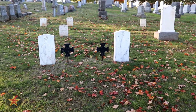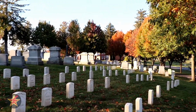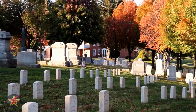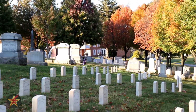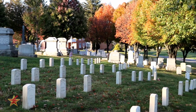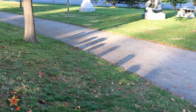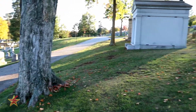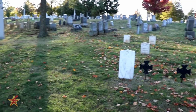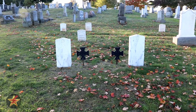So, if you wish to locate them, towards the front of the cemetery, by the brick building that you come in, there is a path just past the monument to women serving, and you just follow the path down to where you get to a tree and a mausoleum, and they will be just to the right of it. Hopefully the tree will still be here, but you can use the mausoleum as a guiding point.